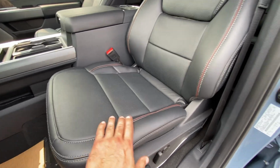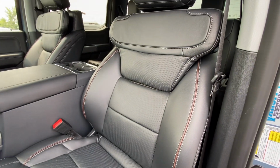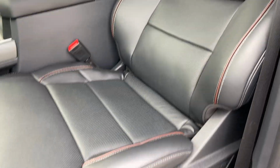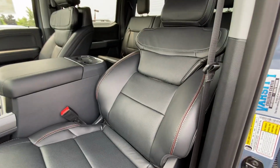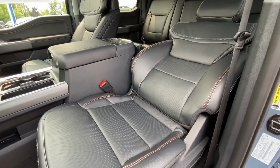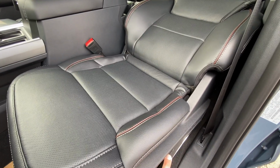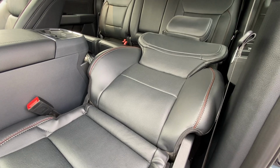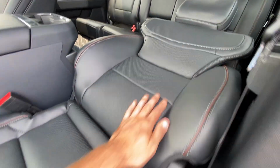These are more comfortable, and I want to show you guys how this works. Pretty slick. Goes all the way down, so when you're homeless you have a place to sleep, because these trucks are now as expensive as a home. And the bottom comes up. It's pretty nice.